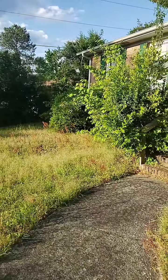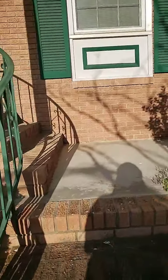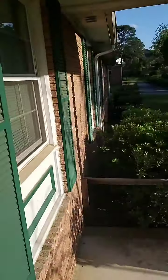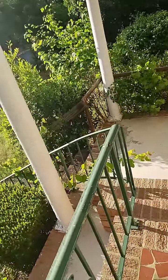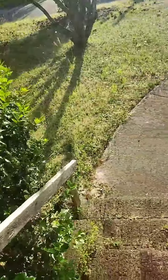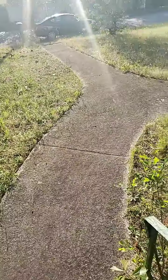So this is the vacant house that Jessica sent me. Very nice house. It has a lockbox too. Yeah, I got a lockbox in here, so it's definitely vacant. So we will see. Very nice neighborhood. Very nice.